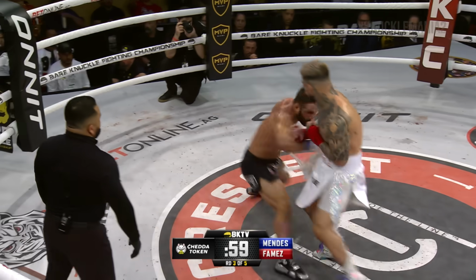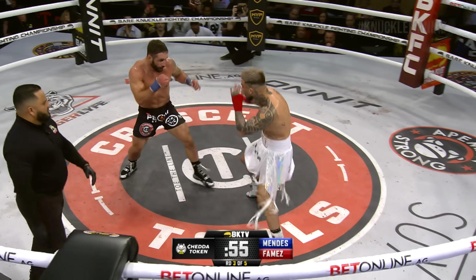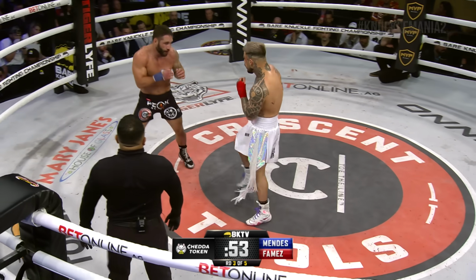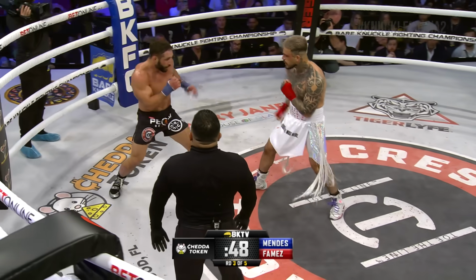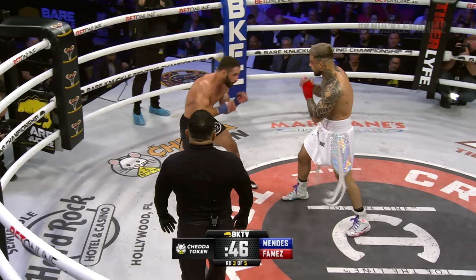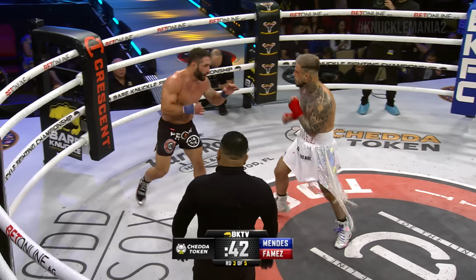He's still wanting. Ooh, that left just missed. That left hand, if he hits him with one of those, it's gonna be trouble. What that does when Mendes is able to explode out so fast, it's keeping that jab from being much of a factor. Famez is not able to throw as much as I thought he'd be able to.